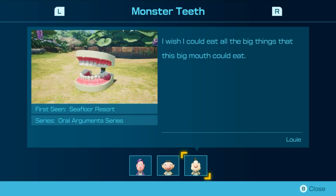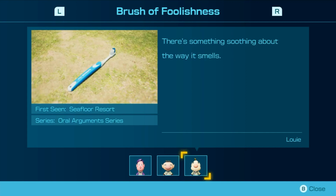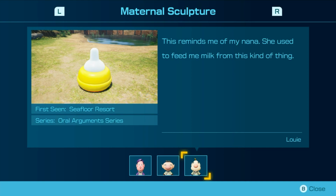I wish I could eat all the big things that this mouth could eat. I like to bury my face in the long, soft fur. There's something soothing about the way it smells. Gave it a whiff, and all I got was a nose full of nostalgia. This reminds me of my Nana. She used to feed me milk from this kind of thing.